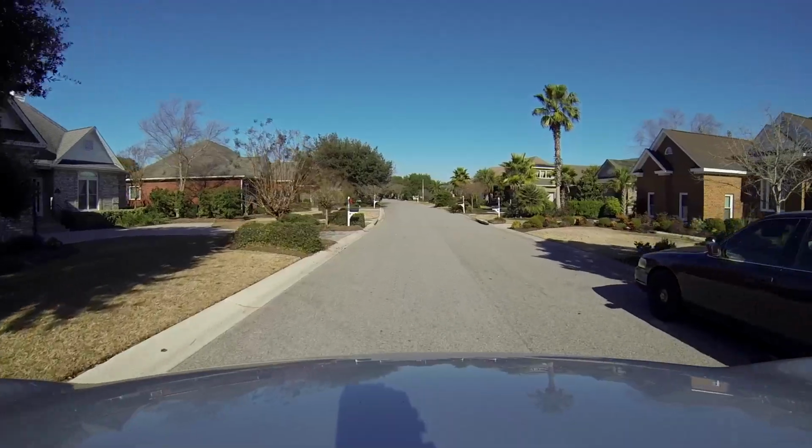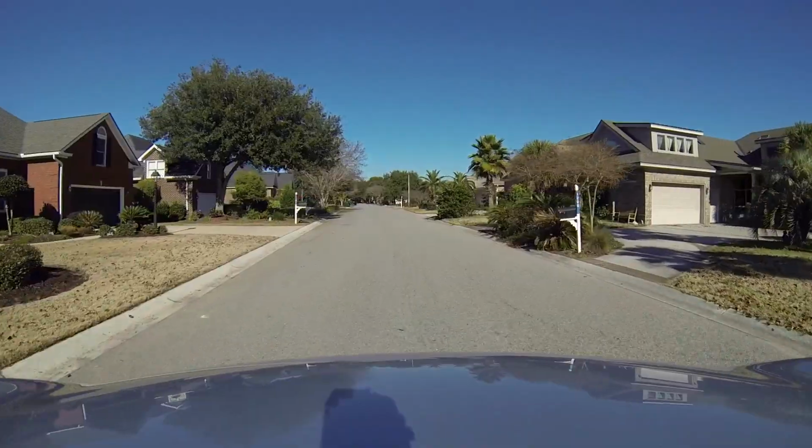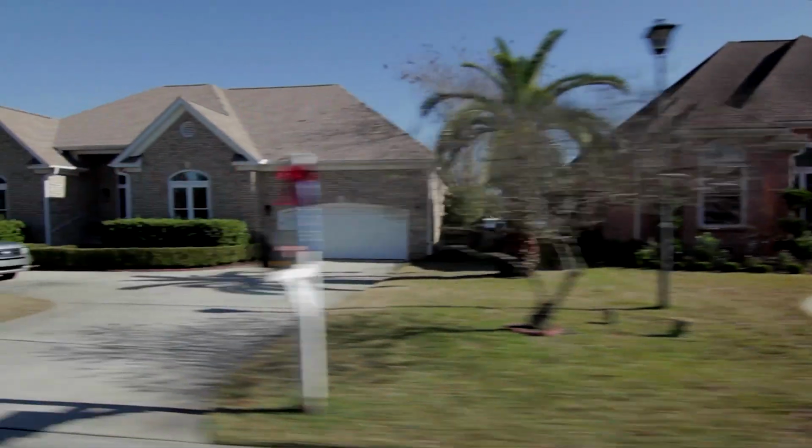Center Lakes is a place that I would recommend. It's affordable, and some of the houses have been redone recently, so even though the houses were built in the early 90s, you're still going to find stuff that's, in some cases, updated to modern day standards.